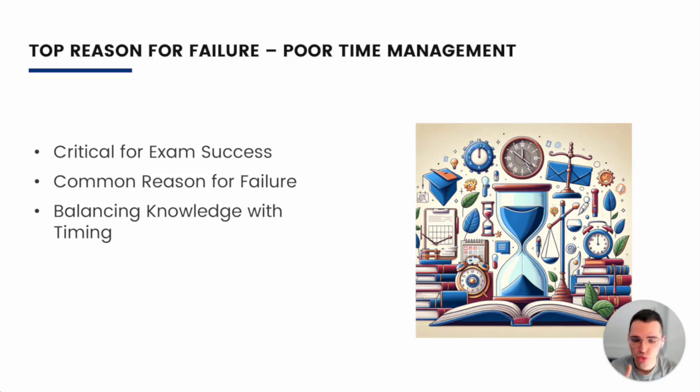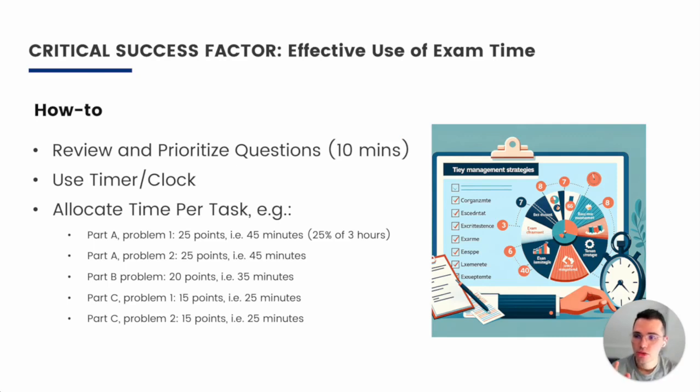Balancing knowledge with timing is something you need to master before you go into the exam. And here I'll just share a few details about how you do it. So the first thing you need to do is to review and prioritize questions. Before you jump into answering the questions during the exam, go through all the problems that you have on the list, review them, understand which of them are more complicated for you and which of them are easier, and prioritize them and allocate the time.